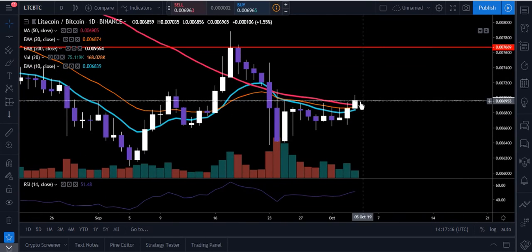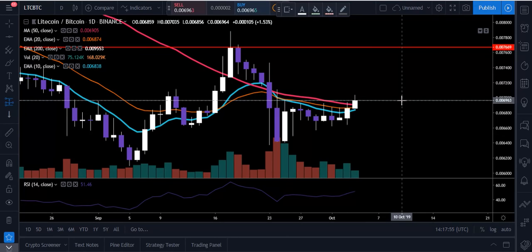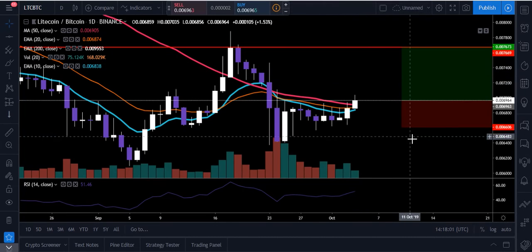So say we are looking at this right here, guys, and we jumped in exactly where we're at right now, and this is just to teach you risk to reward. This isn't me saying jump in right now, because you still need confirmation. But say we were to enter here, our target's going to be to the upside. Right there would be my main target in the next few days or weeks to come.